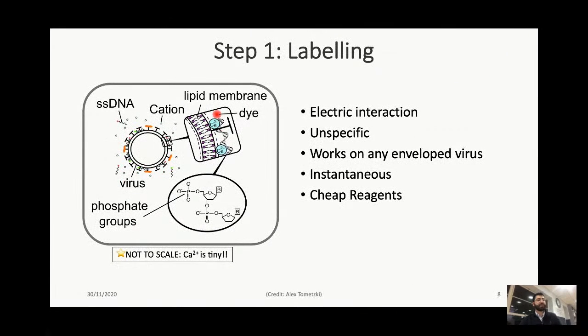So to start with, we have the labeling. The labeling was actually invented in the lab by Professor Kapanidis, Dr. Nicole Robb, who is now an assistant professor at Warwick, and Johnny Taylor, who was then a master's student in physics, and he's now doing a PhD at Imperial. So the basic idea is that because of the lipid membrane of the virus, as we've talked about before, the viruses have a net negative charge.